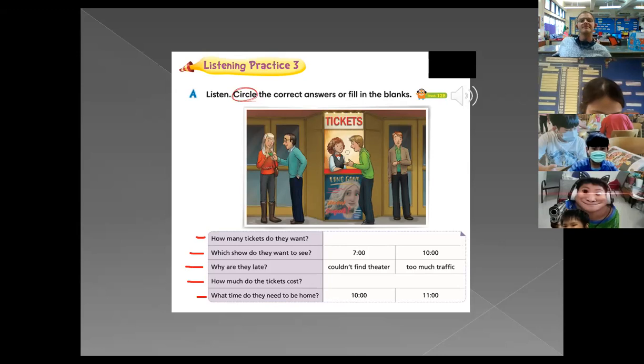A. Listen. Circle the correct answers or fill in the blanks. We'd like 4 tickets for the 7 o'clock show, please. It started 10 minutes ago. I know we're late, but traffic was very bad. There was an accident on the bridge. We had to walk 10 blocks to catch the subway. Would you like tickets for the 10 o'clock show? No, we have to be home by 11. Okay, that'll be $40, please.